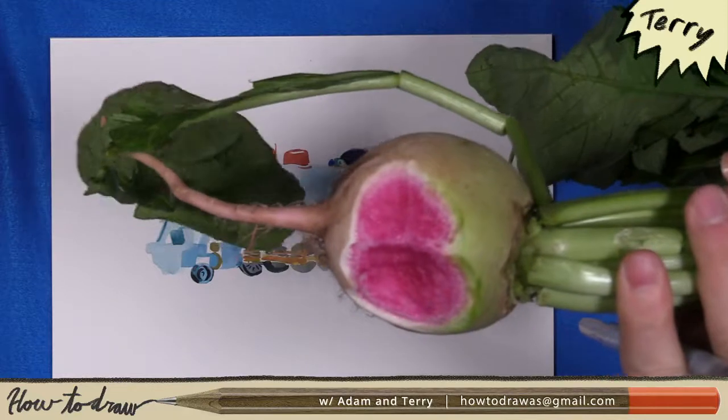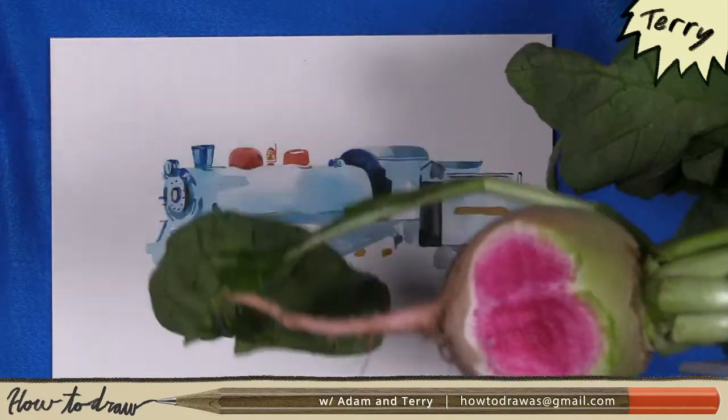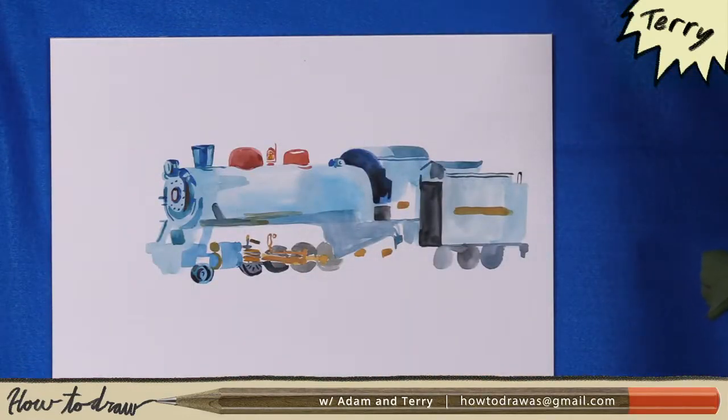Wow, look at that. Oh, she's eating the radish. Is this a radish? Can I have a bite of it? It's a watermelon radish, named for their large size and their pink coloring.